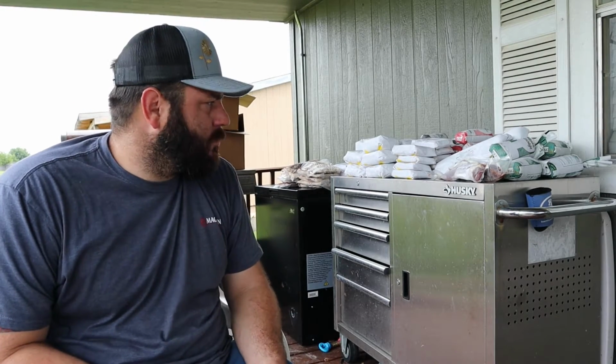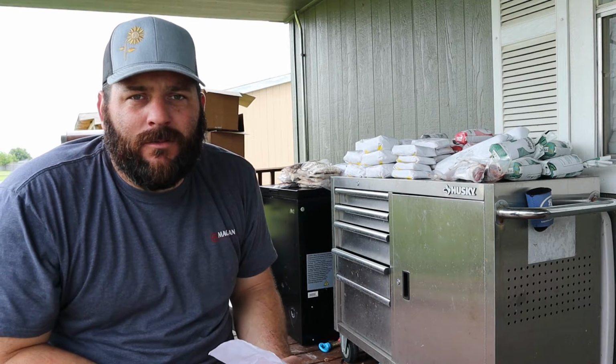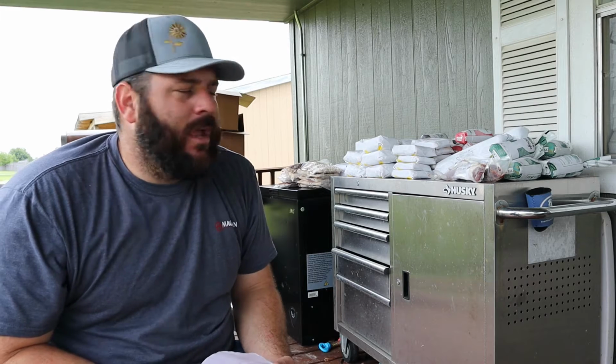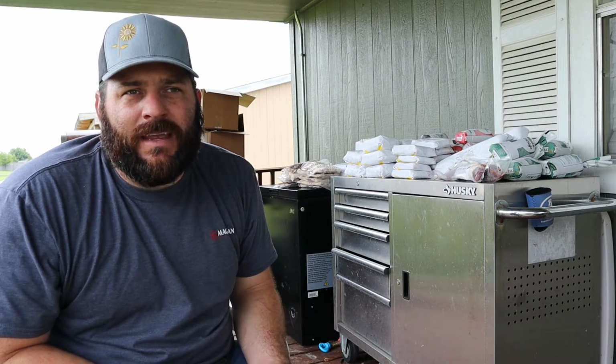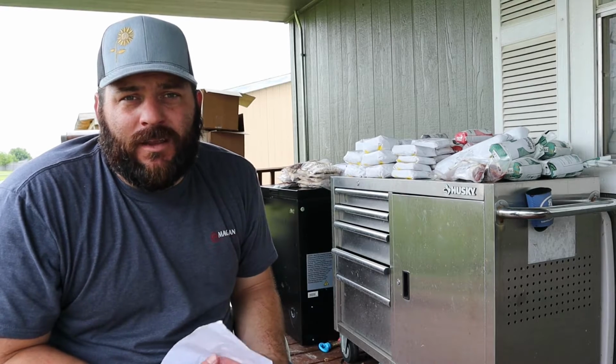So I had them divide the ground pork up into 3 different types of meat. We've got traditional mild sauce breakfast sausage, hot breakfast sausage, and then Italian sausage. That came out to 30 pounds, so we got 10 pounds of each.